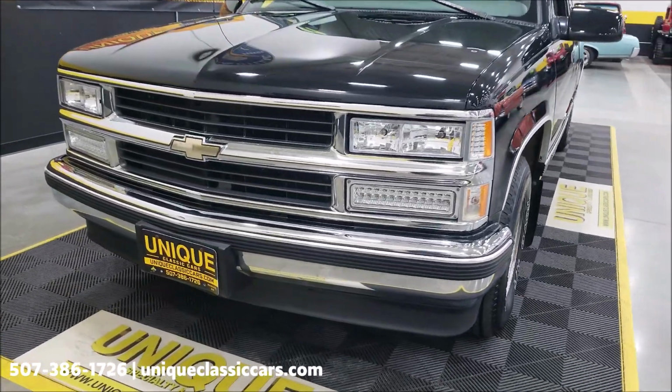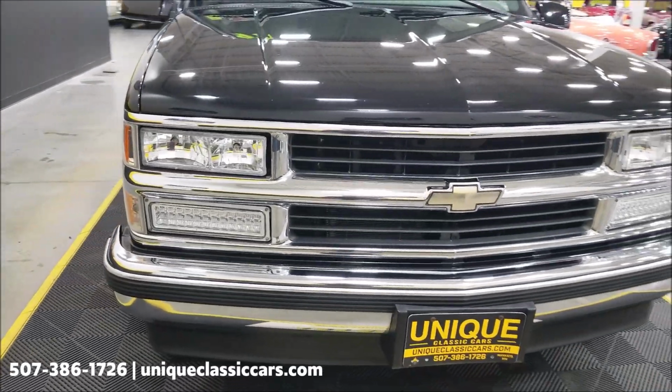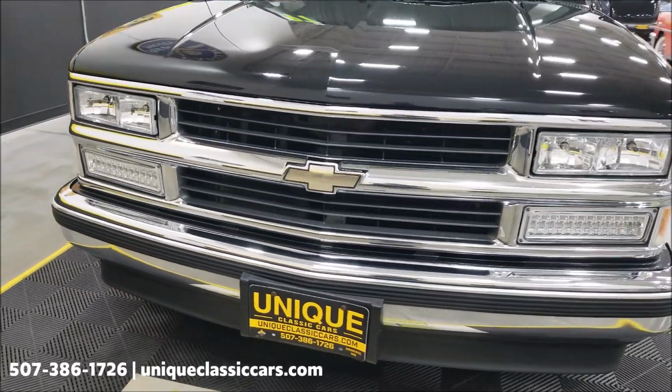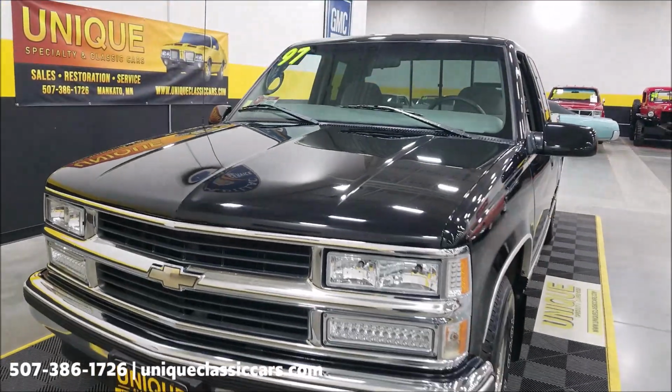As you can see by the front lights, it does have an aftermarket headlight and marker light. As far as the grille, bumper, that appears original. Approximately 162,000 miles on this truck.